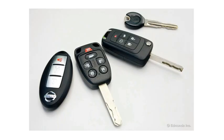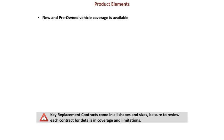There are different types of keys. All of them have some kind of chip in them, a starter interrupter, so you can't start the car without the chip. And some of them are pretty exotic, even to the extent of being keyless, so that keyless entry frequently can run up to as much as $700 to replace or more.